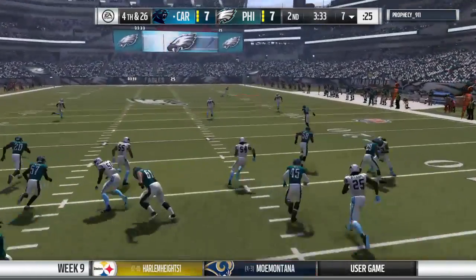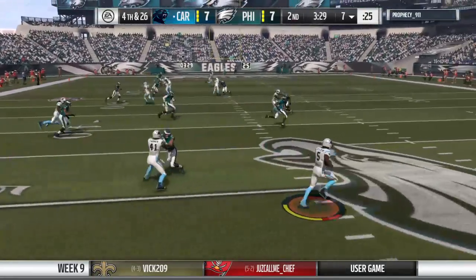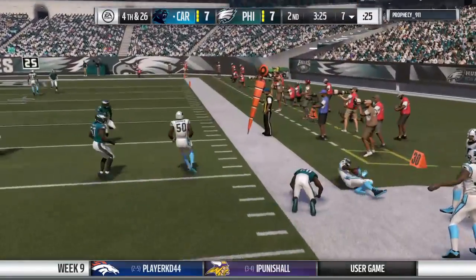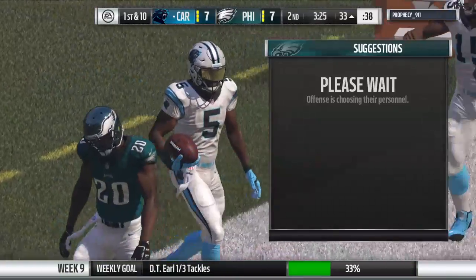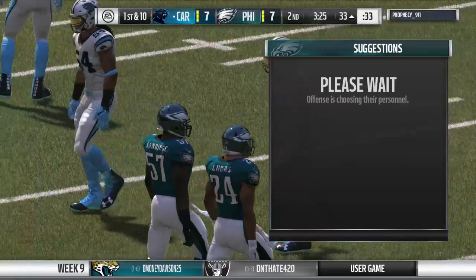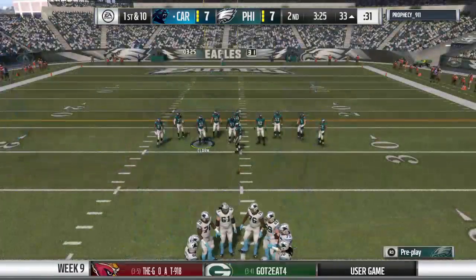He's been a busy man here in this first half as he gets it away. It's fielded at the 45. A great return there of 22 yards. And the Panthers will take over in terrific field position. And the Panthers coming out now. And they'll be looking to avoid what happened last time, which is punting the football.